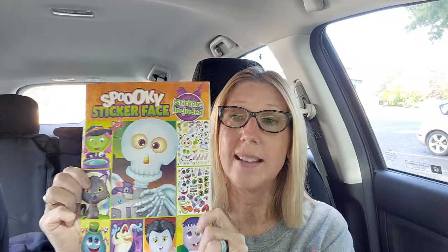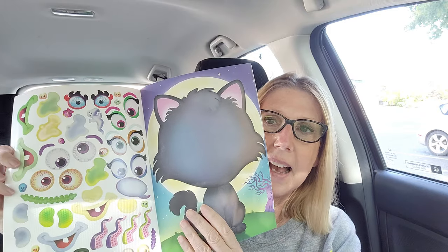All right, now this I just had to get, and I actually bought one of these last year, and so I was pleased to see it out again, and my grandkids have so much fun with this, and it is this spooky sticker face book. Because, guys, look at this. So do you see this? You get these blank faces, okay, and then you get these sticker sheets of all of the eyes and noses. And so you just create your own face. So it is a lot of fun.